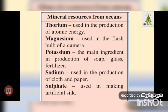The first one that we have given is thorium. Thorium is a substance used in the production of atomic energy. Now what do you mean by atomic energy? You might have heard the word atomic bombs. That atomic power is all related with substances called radioactive elements, radioactive substances. So thorium is one of the radioactive substances which generates atomic energy. It is used for production of atomic energy, and this thorium we can take out from the ocean.